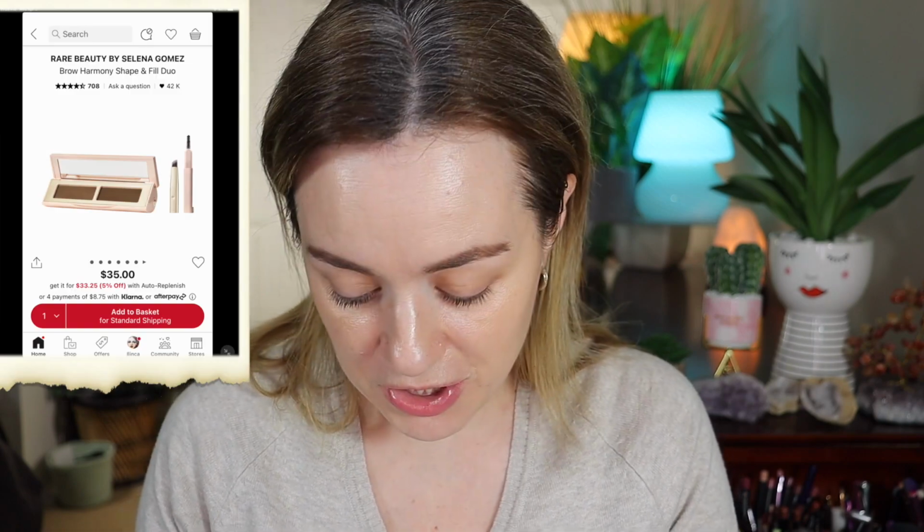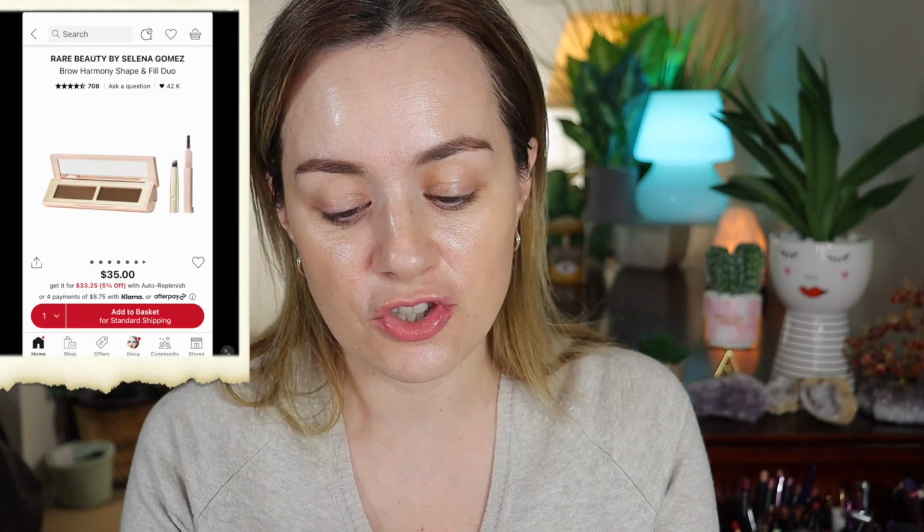Let's get started. So first thing I have on my face is the Halo Glow by e.l.f. I love that. That's not part of Sephora, so that's why I've already applied that. I also have my Rare Beauty Brow Harmony Shape and Fill Duo in the shade Brown. I'm obsessed with this. I've been using this a lot, and this retails for $35. It's just a great product and it will last you a while. So my brows are done with this.